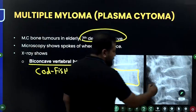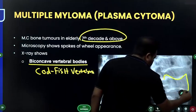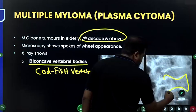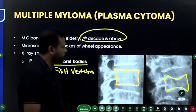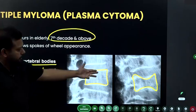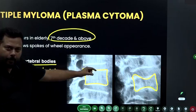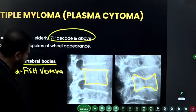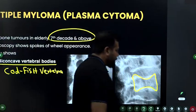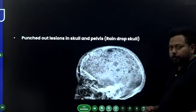Now look at a multiple myeloma vertebra. Yes or no? You see the difference. This is normal. Is it not looking biconcave, like an RBC, biconcave, dumbbell? And this is called a codfish vertebra. Okay. Biconcave vertebra or codfish vertebra, very classical of multiple myeloma.